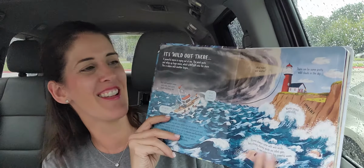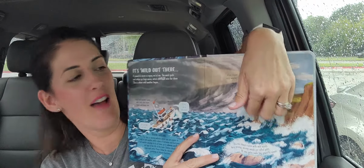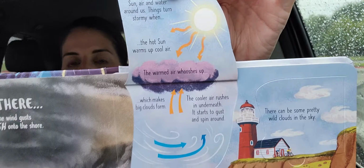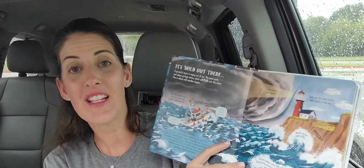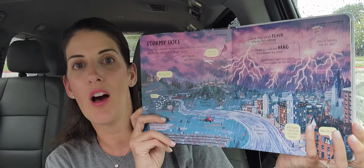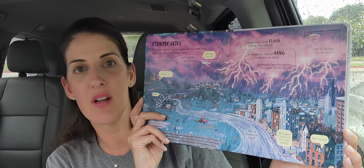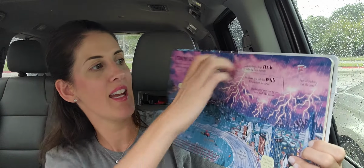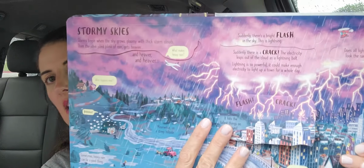Oh my gosh. Okay, so this one has flaps that you can lift to explore more information behind each flap. These books are great if you have a kinesthetic learner, someone who has to be doing something while they're learning. The lift-the-flap books are great for them. This one talks about stormy skies and lightning and thunder and what causes it. Flaps to learn about that.